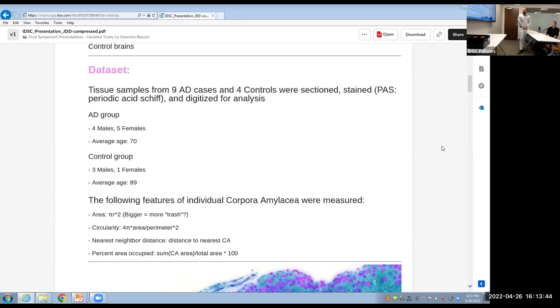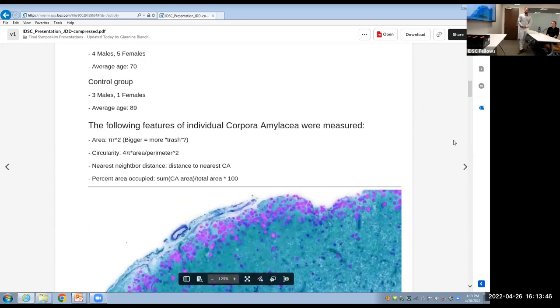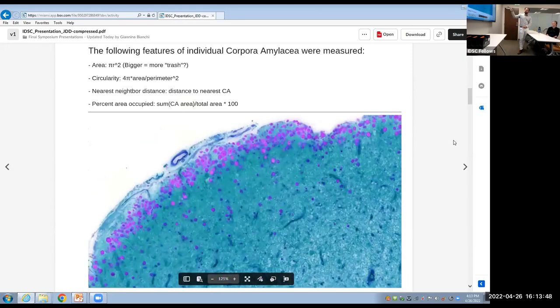So then what we did here, you can scroll down a little bit, show you a picture, up a little bit more. Yeah, okay. So this is an example of one of the tissues. It should have been a little better resolution, but I had to compress it for the purposes of this tutorial. But what you see here is these little pink circles are actually corpora amylacea. And what we did with each of these subjects was to quantify different metrics about them.